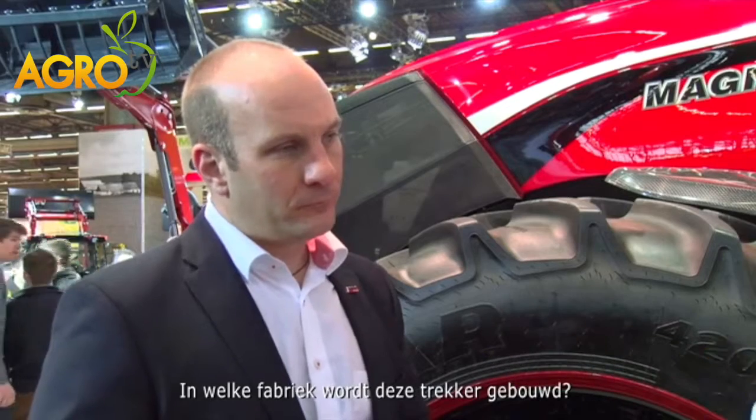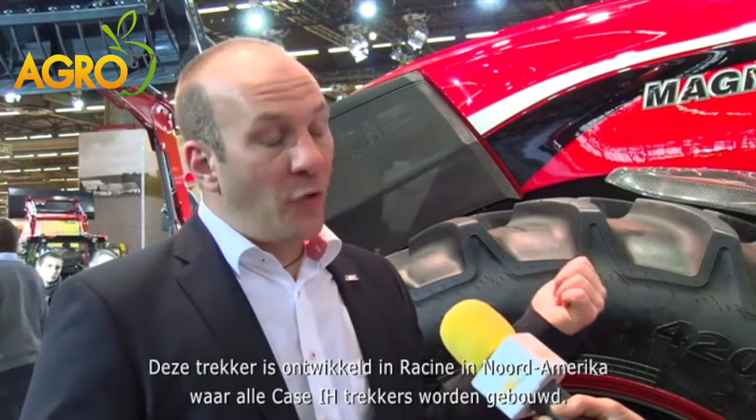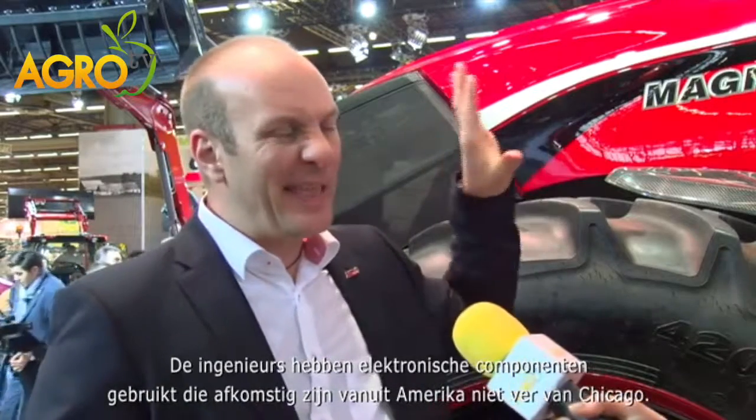Where is the plant where this tractor is built? So this is actually a North American built tractor, so it's built in Racine, where our Magnum tractors are built today. The main engineering work that's happening for the concept, so the electronic part, is actually happening in Burr Ridge in America as well, which is near Chicago.